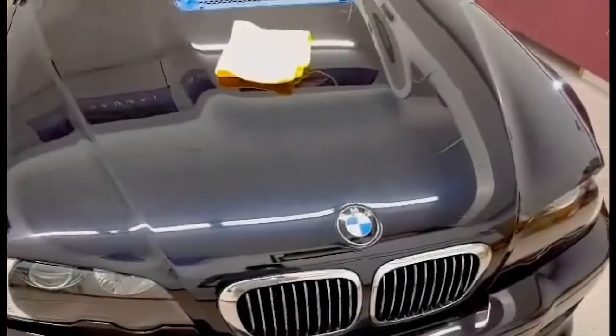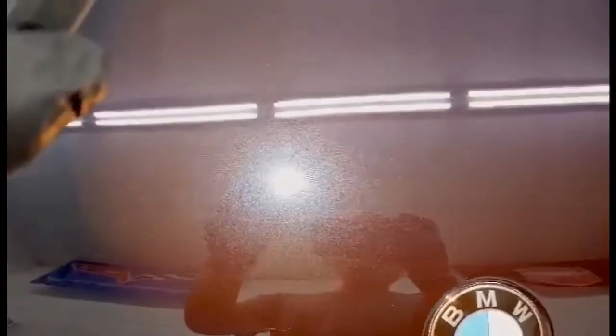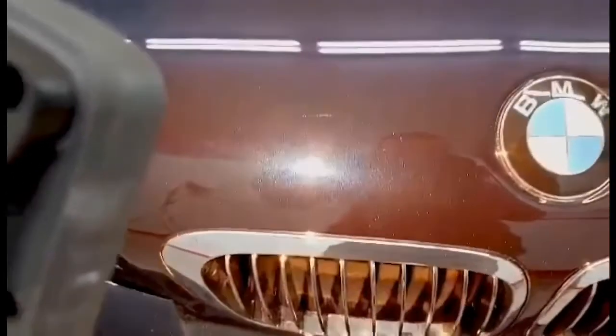I just want to jump in real quick just so I can show you guys just a little bit of paint correction here that I've done. Get the camera in focus. Yeah, you can see right here, this is corrected. I still have to come in and get the lower sides here, the lower parts of the panel. Come in and get those with a smaller pad. But the majority of the left side of the hood is corrected.